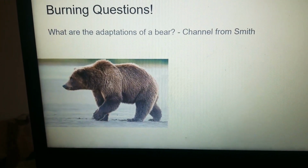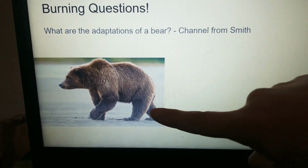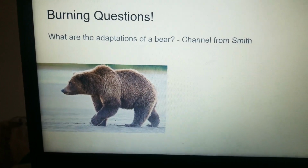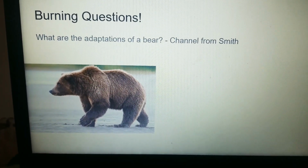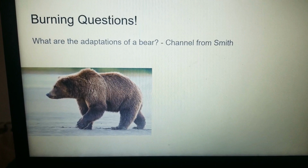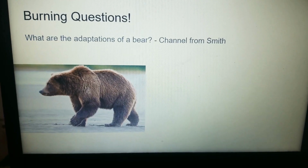Now, this is such a great question because those adaptations are going to completely change when we talk about the grizzly bear. Do you remember what type of climate the grizzly bear lives in? Here's a hint. It starts with a T. Yeah, the grizzly bear survives in the temperate climate, warm in the summer and cold in the winter. What adaptations do you think the grizzly bear has to survive?